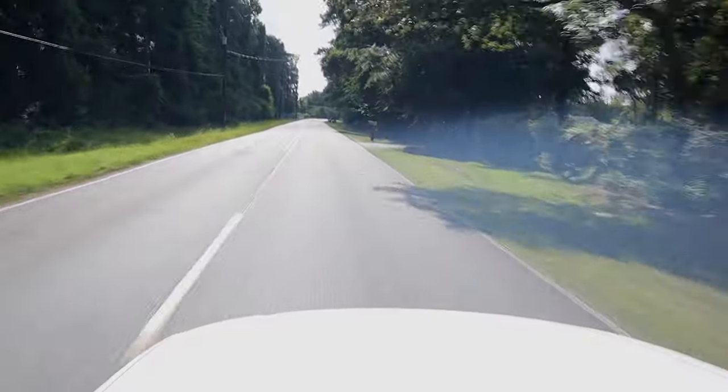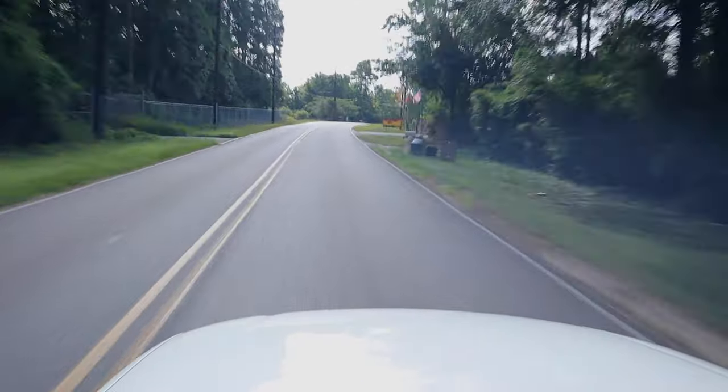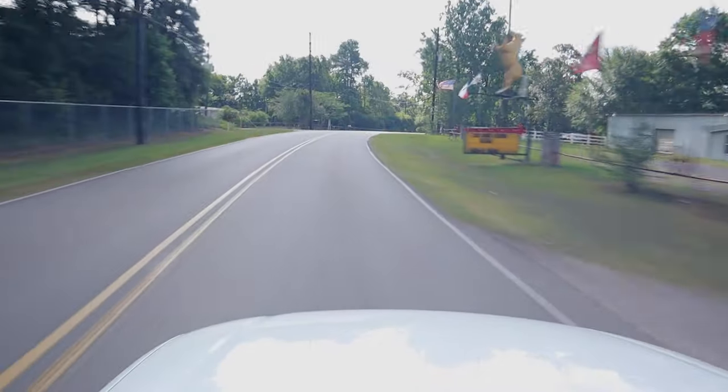So there's no hesitation on the shift. If you try this in an automatic transmission that has paddles, it's just not the same thing. Nowhere near. Now, what the DSG does is it allows someone like myself who wants a third pedal at all times to share a car with someone like my wife who doesn't care for a third pedal at all times.